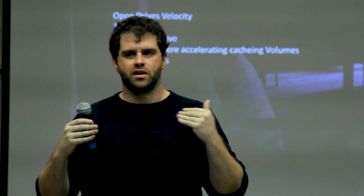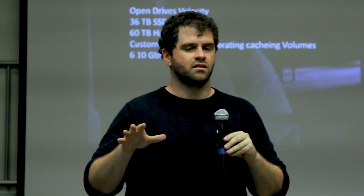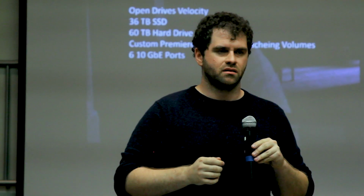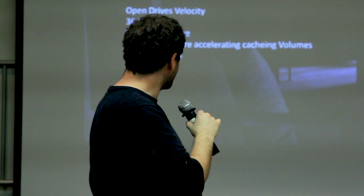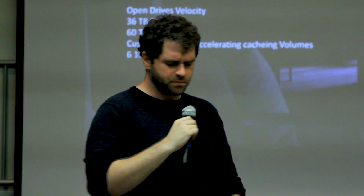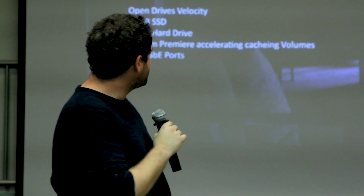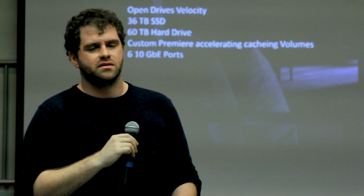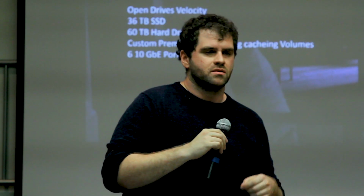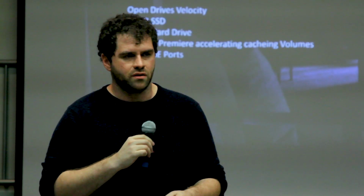Particularly when you had After Effects artists reading, writing, saving projects, scanning metadata, and doing everything else that they could to destroy the storage system. And eventually that's what led us to the all SSD system. The all SSD system was purpose-built and designed, and it's a product that we're actually announcing tonight. It's the Open Drive's Velocity.